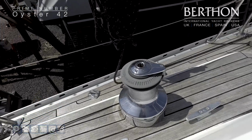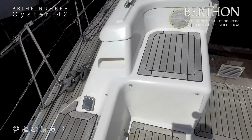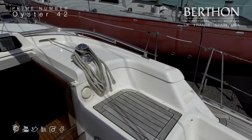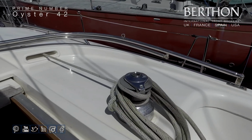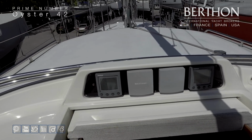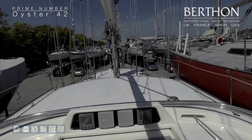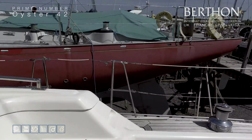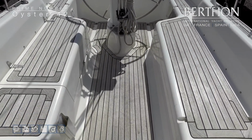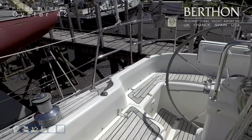It's a huge aft cockpit, Lewmar primary winches, single wheel steering, and main sheet detail there led back to the cockpit as well. Raymarine instrumentation there above the companionway, it's fairly standard. Teak side decks and then deck painted coach roof and teak laid cockpit. Looking aft there into the cockpit, your wheel and main sheet.